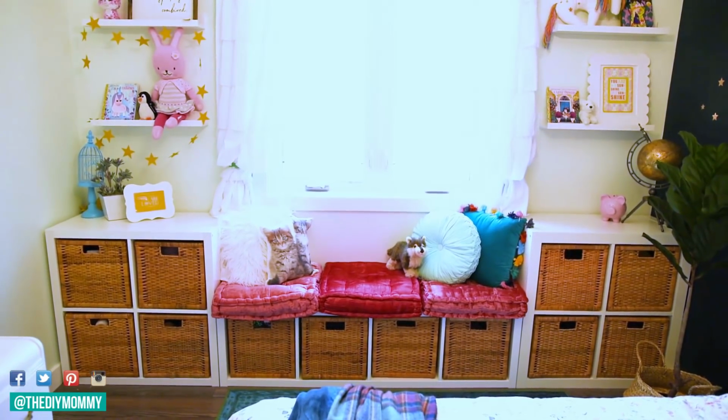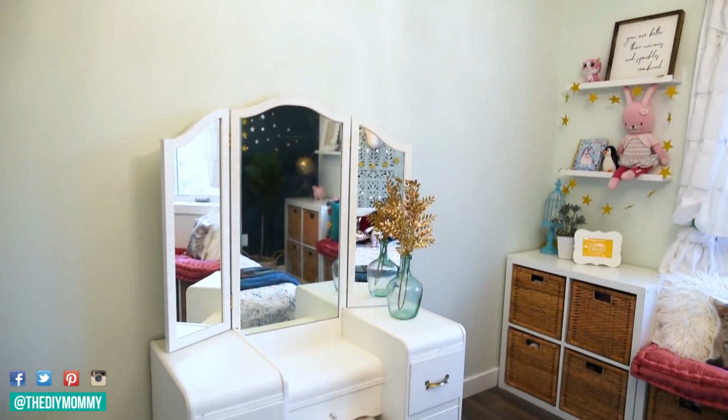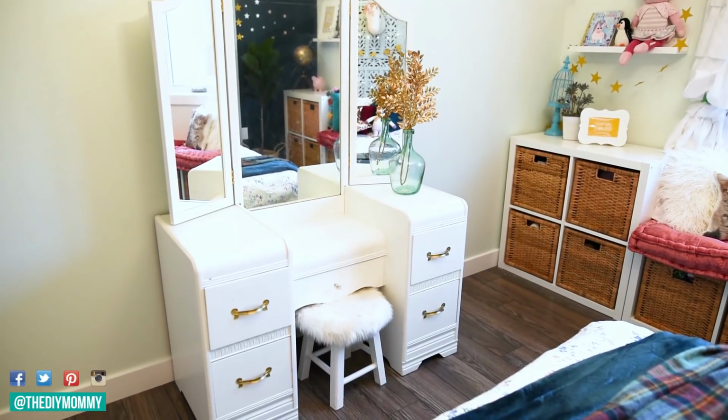We also have this vintage vanity that my mom and dad painted for Little A when she was 3 years old, I think, over on this side of the room, and I think it ties in really well to the space. It's white with gold hardware. There's also this little stool here, which my mom made a really cute DIY faux fur top for. So here's how Little A looked when she first saw her room.